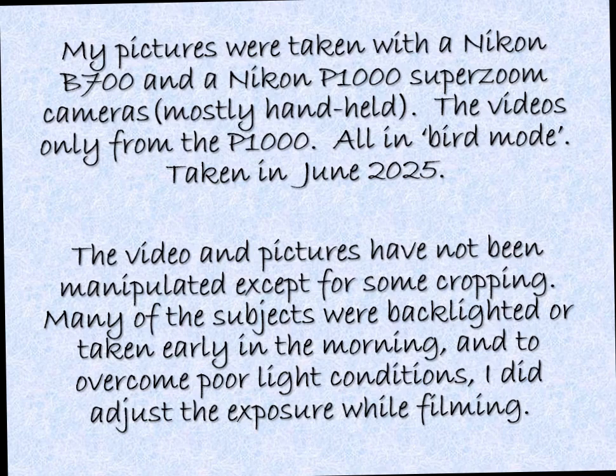Many of the subjects were backlighted or taken early in the morning, and to overcome poor light conditions, I did adjust the exposure while filming, not after the pictures were taken.